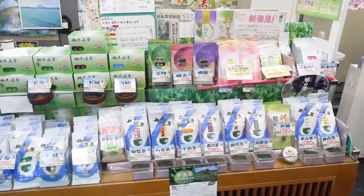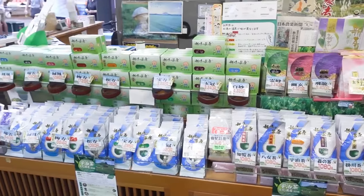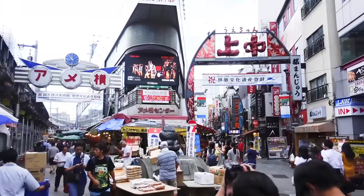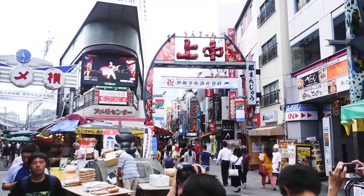The matcha is quite proper. You can taste the matcha, quite intense matcha flavor. This place is called Kiminoen, and like I said before, they sell tea because they seem to be like a proper tea farm. They're located right at the entrance of Ameyoko and Ueno, on the right side as you enter Ameyoko Street.